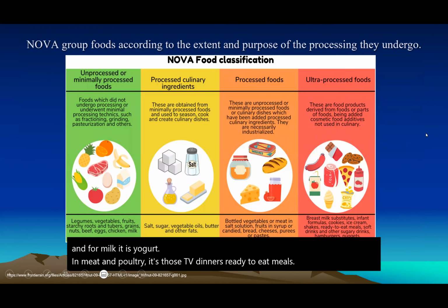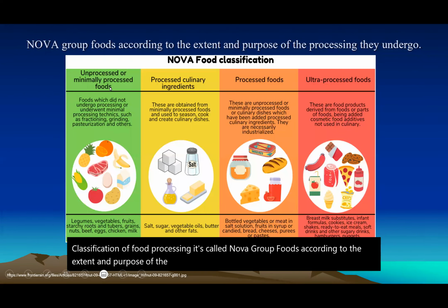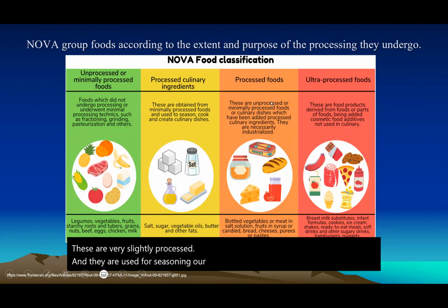Another classification of food processing is called NOVA, which groups foods according to the extent and purpose of the processing. Here, the foods are classified as unprocessed, slightly processed, processed, and ultra-processed. In unprocessed, the food does not go through any processing, for example harvested fruits and vegetables, milk, and eggs. Slightly processed are used for seasoning our foods, like sugar and salt. In processed, they are minimally processed.